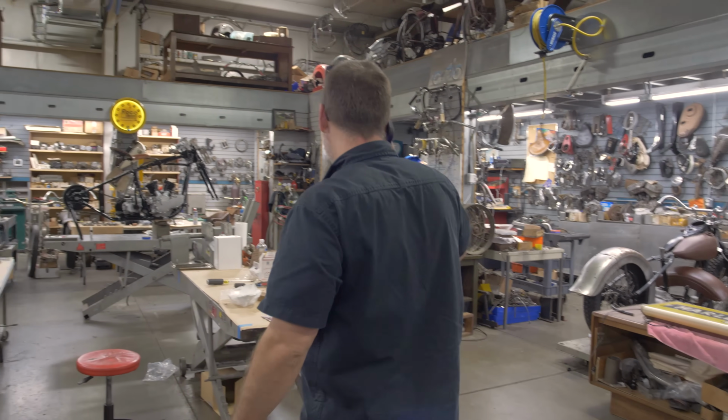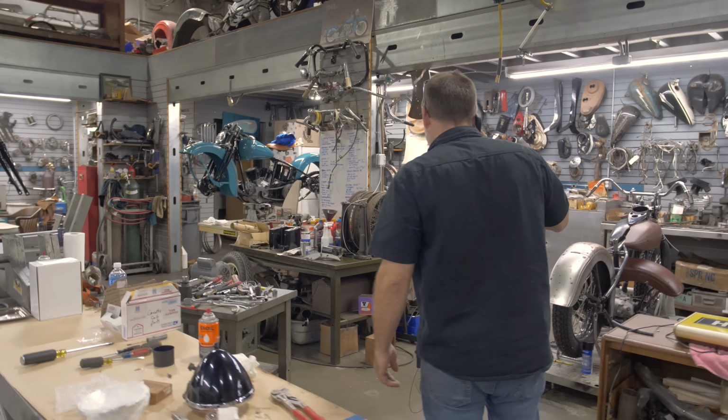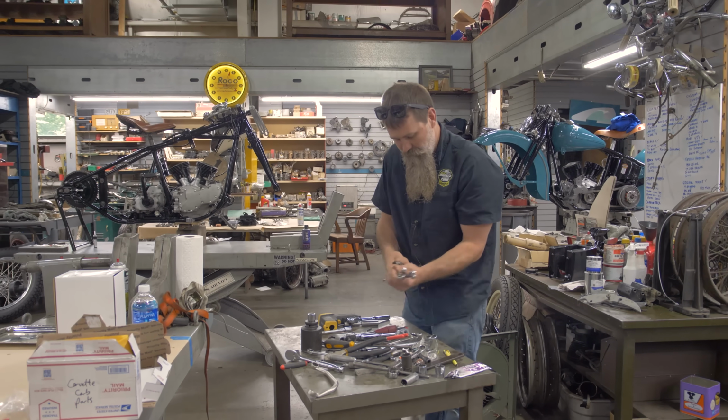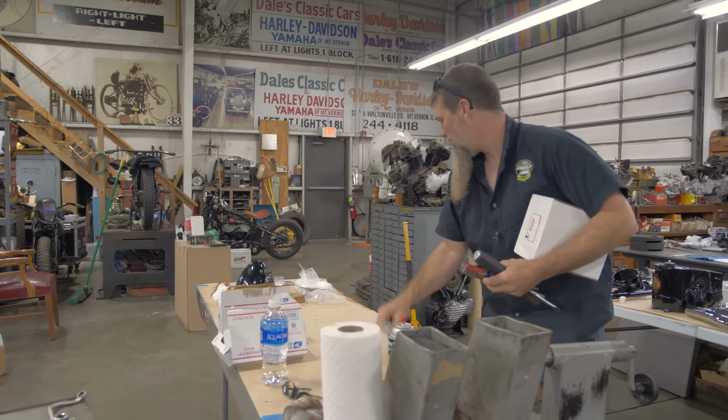Sean, what are you up to, man? You got that thing put back together? Bring it down here, let's get it running. So Sean and Craig are on their way down, and I've got a lift cleared off so we can get right to work on this Harley WLDR.